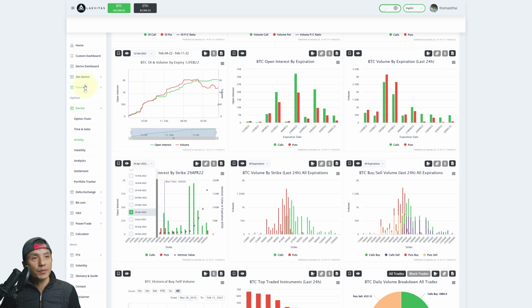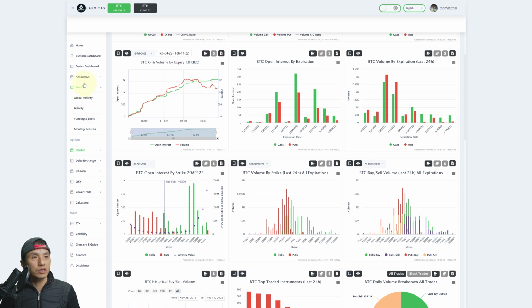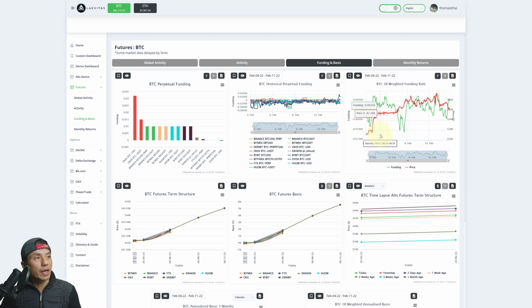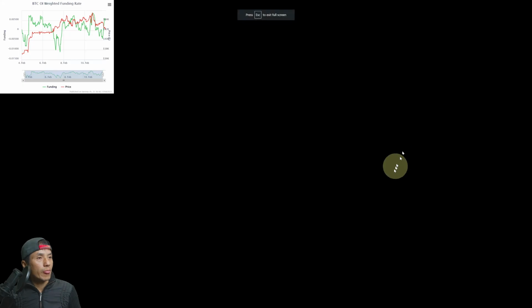I want to check out one more. Let's go to future, or let's go, no, that's not what I want. I want to go to, where is it? Not that one. A funding basis, that's what I want. Go check out the open interest weighted funding rate. Let's go check that out. Because this does have some negative correlation.